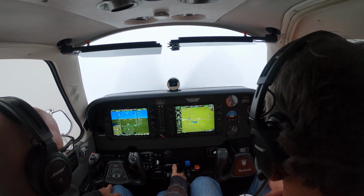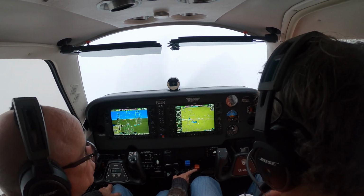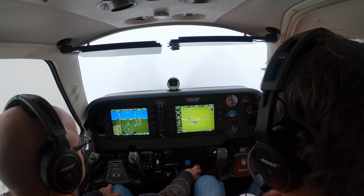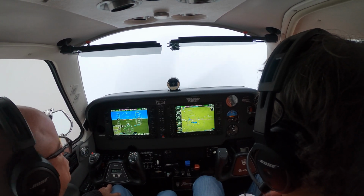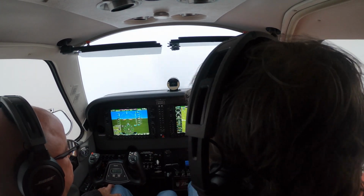Jet 371, turn 10 degrees left, descend to maintain 4,000. We're ahead of that exec jet. That must be him out there, right? They should give us that 270, maintain 3,000. Yeah, I'm going to do it.